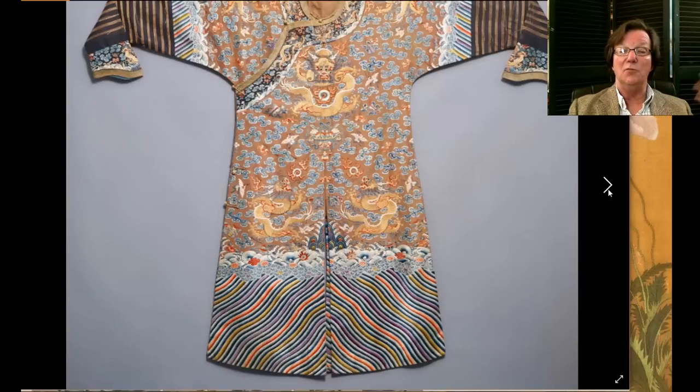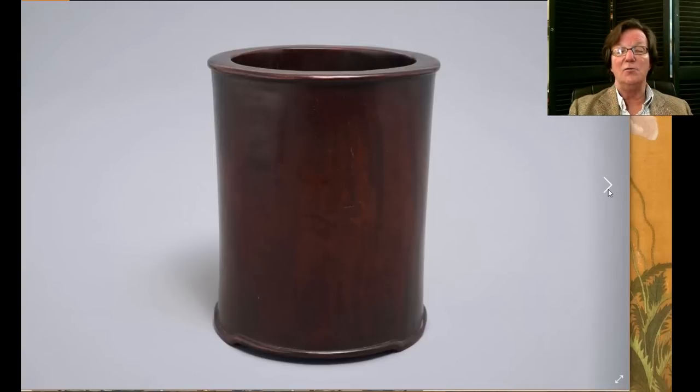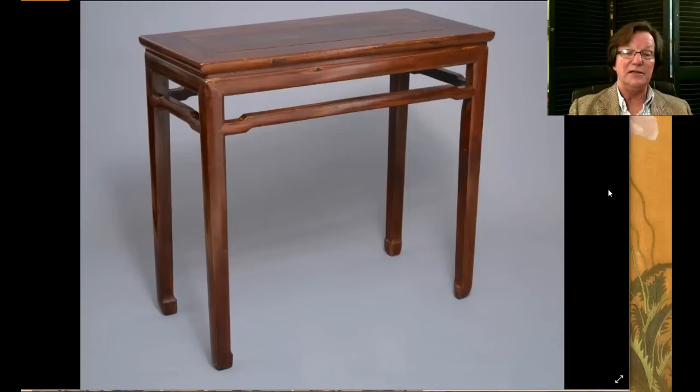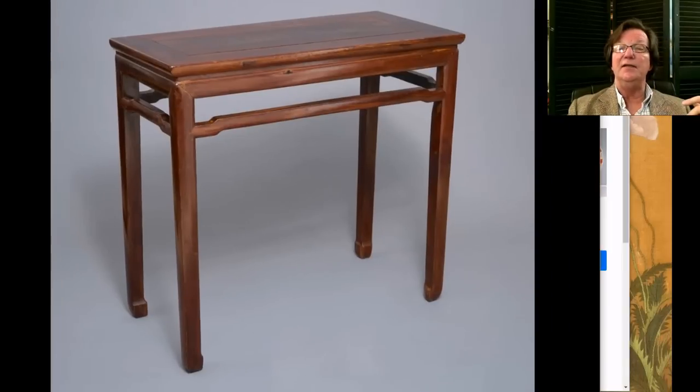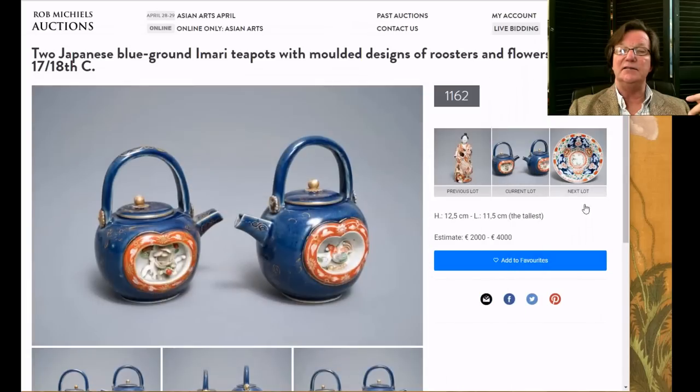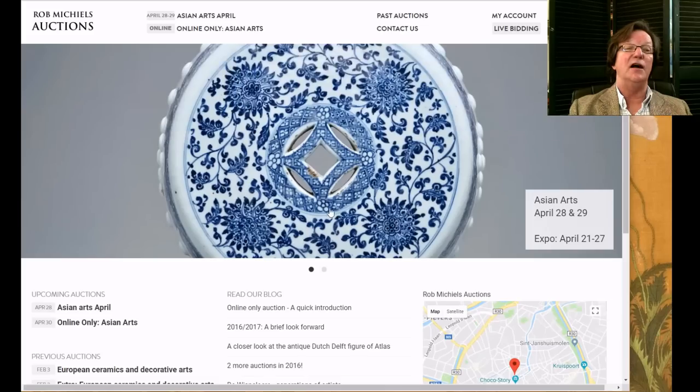More bronzes, more cloisonné. A very good Jiajing early 19th century dragon robe. Zitan brush pot. A very fine ladies' carrying set with marble inserts. And a Ming table, all right. And that's about it. There's a lot more. You have to go through it. There's 1,190 lots, and this video's gone on a bit long because there's so much stuff to talk about.